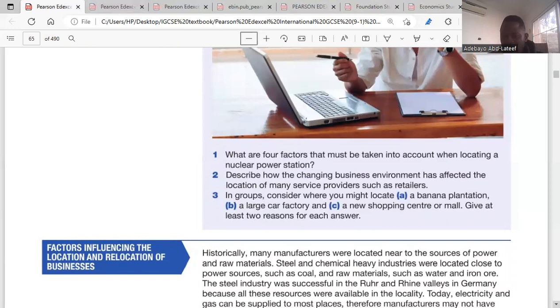Then the last factor that could be put into consideration is legal controls. The business might need government involvement, as the building of nuclear plants may need different construction consultations. So you might need to consult the government, or maybe the local community, to convince them why it's important to have such plants in their community. So that's about that.